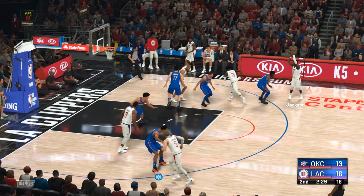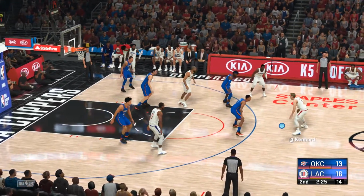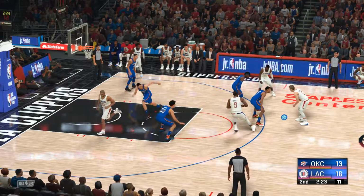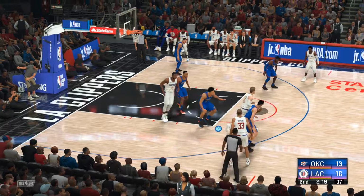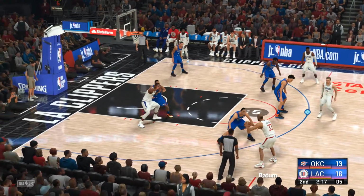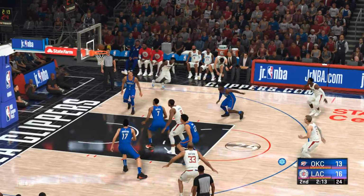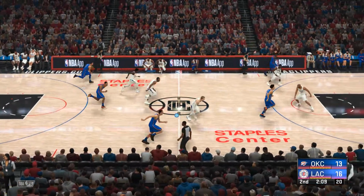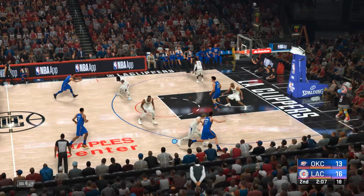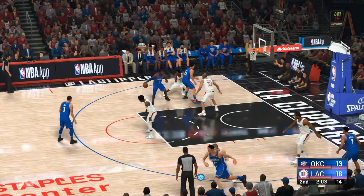Outside Jackson. And the pass to Kennard. He kicks to Batum. The jump hook. And again, it's the Clippers missing. Well, that's a shot they want just about on every possession if they can get it. He doesn't make them all, but still very much a high percentage look.